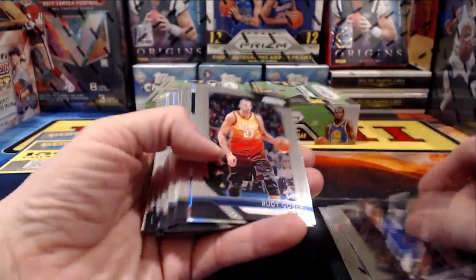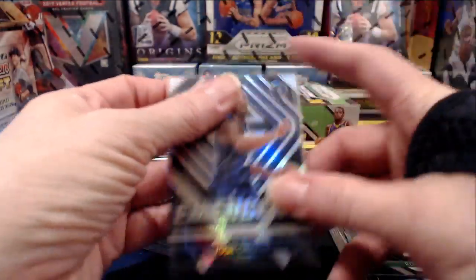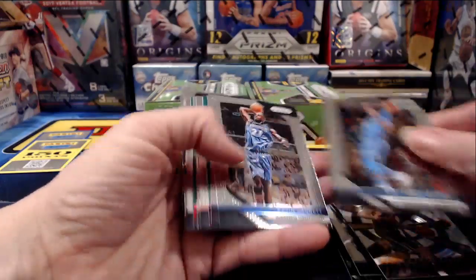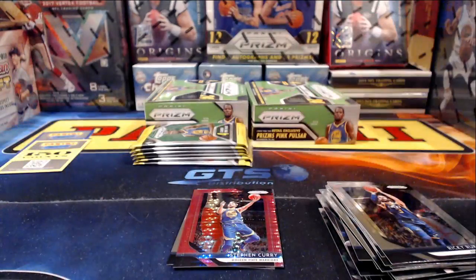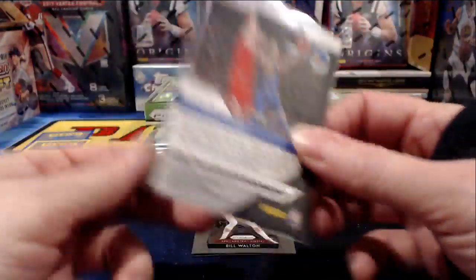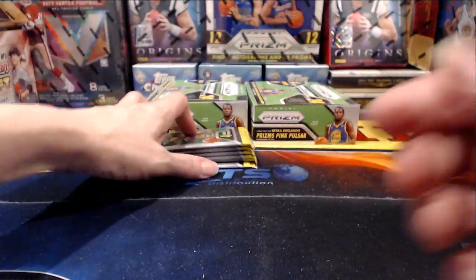Man, I wish one of those had been a prism, but still, I'm sure you're glad to have it. There's another Shai Gilgeous-Alexander Freshman Phenoms. This one was the green parallel. That's the standard silver. And an Emergent Okogie. T-Wolves. Trey Burke. Kevin Love. A green Ian Clark. And a green Wilson Chandler. Finally, a pink Pulsar comes out. That one will be numbered. That's about the only thing we're going to typically find numbered in this retail prism, but the pink Pulsars are numbered. It is Steph Curry and the Golden State Warriors, numbered to 42. And Bill Walton and Dr. J, the last two cards out of that little stack.